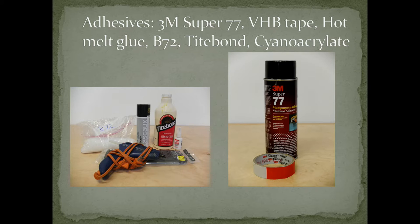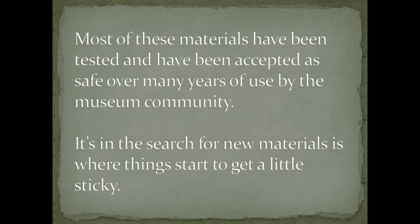Hot melt glue, that's again a certain thing where I know that some has been tested. I'm hoping the one that I'm using is appropriate, but again, I'm using it in an open air situation. Most of these materials have been tested and accepted as safe over many years of use in the museum community. It's the search for new materials that becomes a little bit difficult as well.